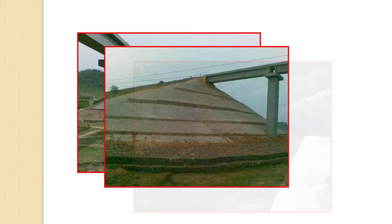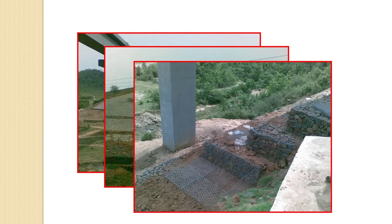So completed structures. And for cover protection also around the piers, you can use the textile and the gabions as a cover protection. You can use it.